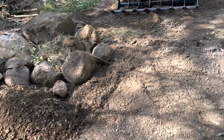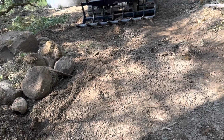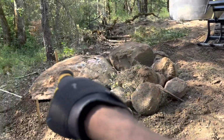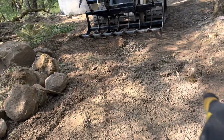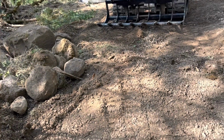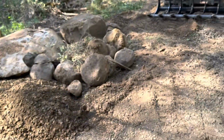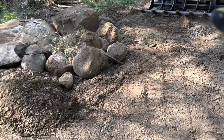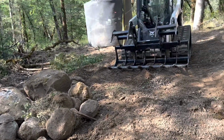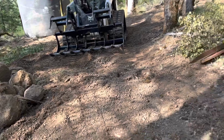So what I'm gonna do now, from this point right here, all the way to this big rock is level. I'm gonna fill in everything with 2-inch rock. And then on top of that, I'm gonna put another layer of road base. And that should be good enough for that big tank over there.